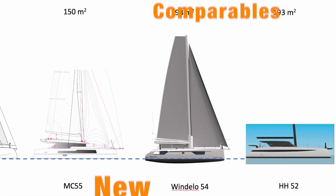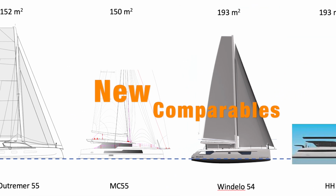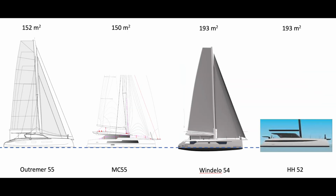Now, looking at the new comparables, we've got a neat bunch here to have a quick look at. We've got the Outremer 55, the MC 55, the Windaloo 54, and of course the HH 52. Looking at upwind sail area that comes standard, you've got 193 tied with both the HH 52 and the Windaloo 54. Then you've got the Outremer 55 at 152 and the MC 55 at 150.